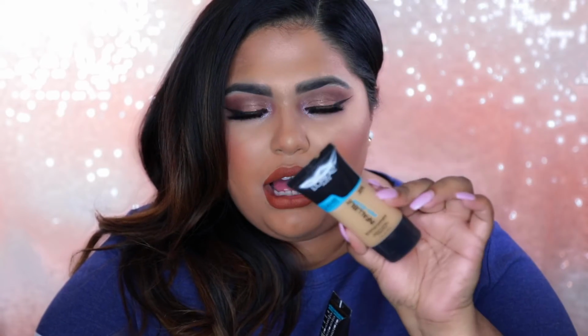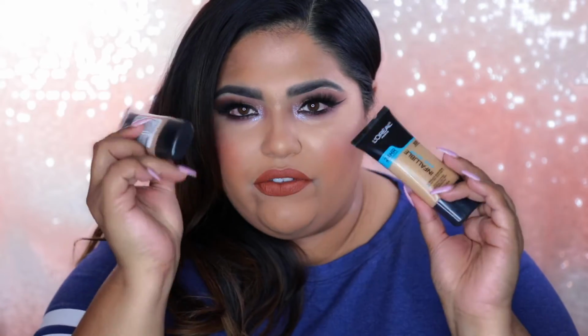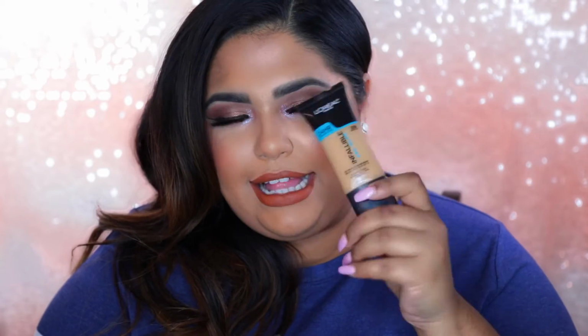209 Caramel Beige. So what I do is I first pour the dark color on my palm, and then I put in like 2 dots of the lighter color, mix them up, and then it will calm down the orangey look that this one gives me.